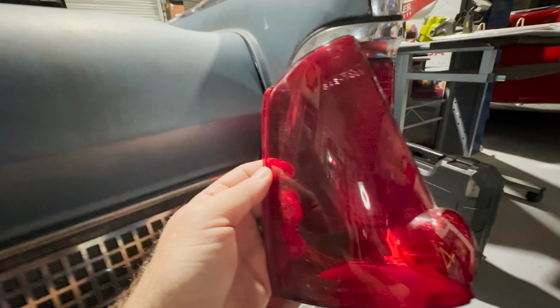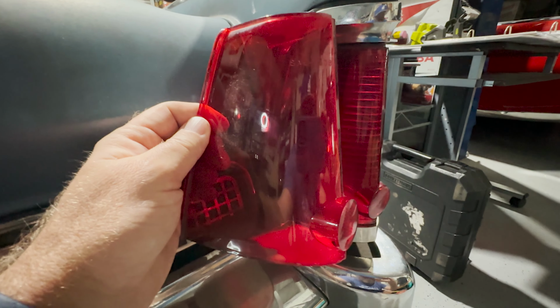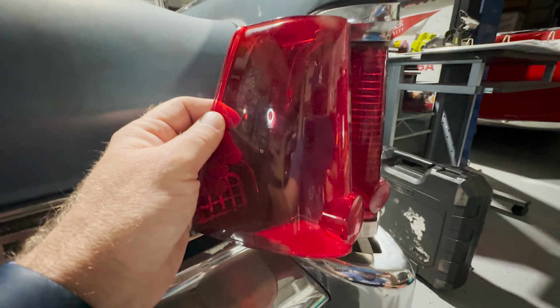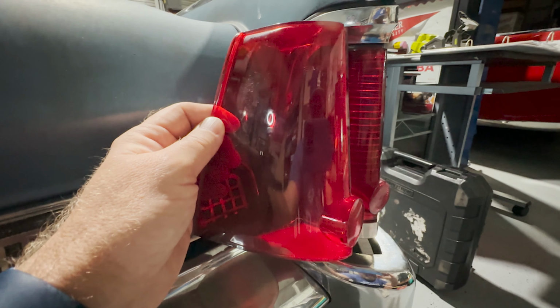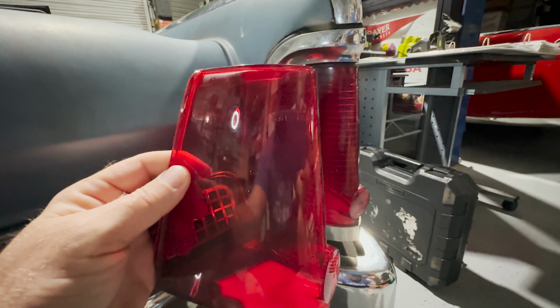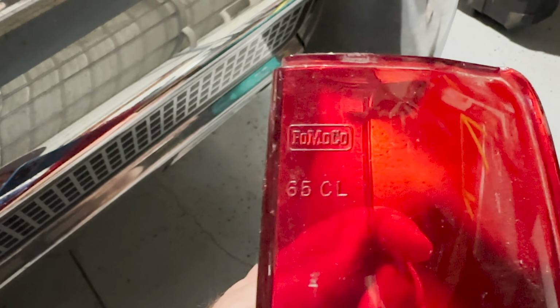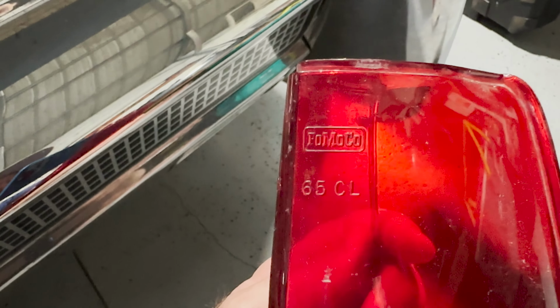But this one's not wiped down. This has just been sitting in a box. But this lens, you can clearly tell, even though it has the circle piece down there, has this guy on it, but the lens is different. The other difference is if you look here, you see where it says 65CL and it's faux MoCo for Ford Motor Company. That is different as well.